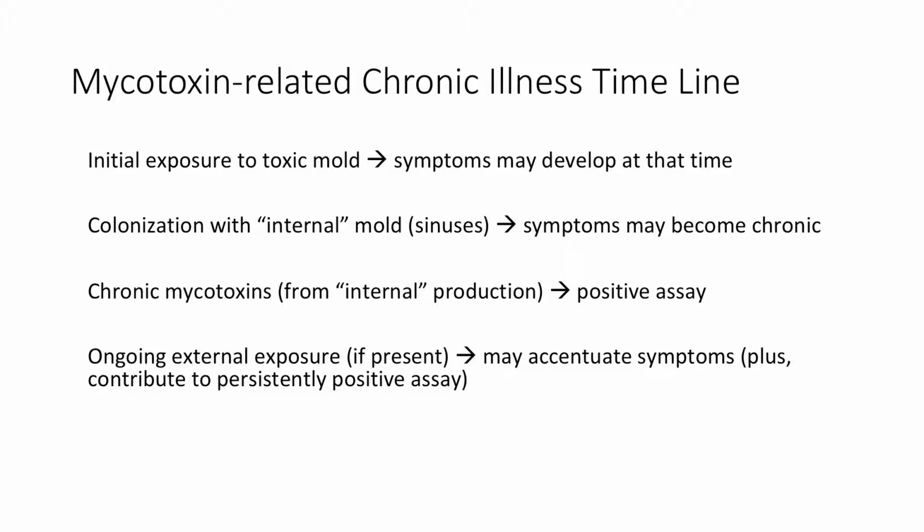But the data is extremely impressive for the sinuses, and this is data from all over the world. And then the chronic mycotoxins from the internal production will lead to an ongoing positive urine assay for years or decades. And if there's ongoing external exposure that's still present, that, as Dr. Nathan already pointed out, is a major problem, because if they're still living in it, we have to deal with that the best we can. And I agree with him totally.